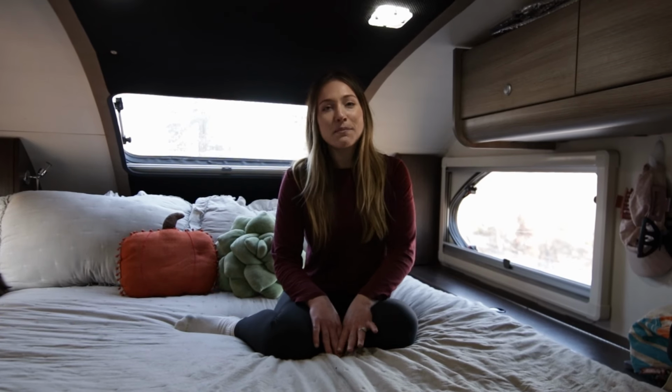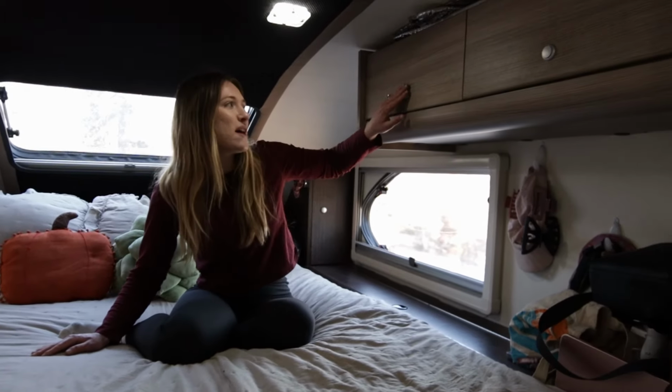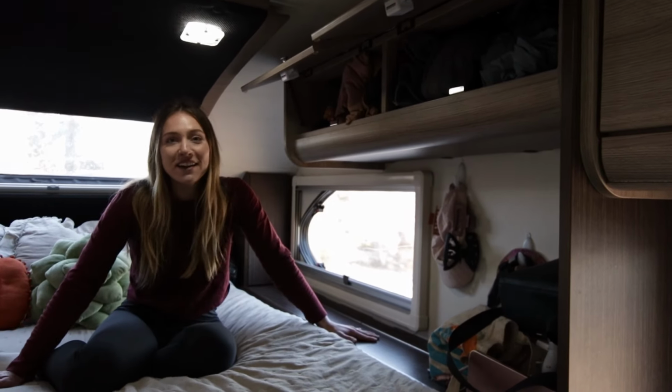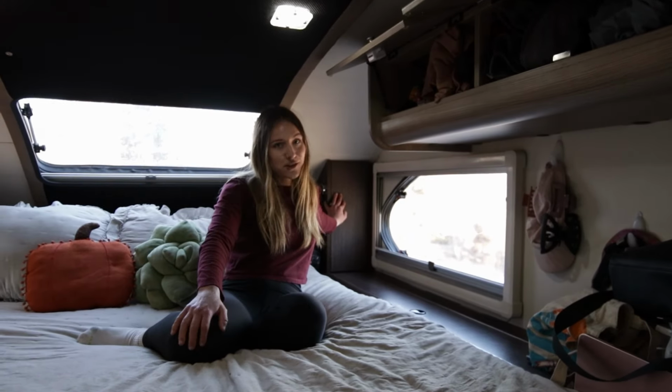Last but not least is our bedroom. This is a queen size bed and it fits Grayson, I, and our 2 pups very comfortably, and this bedroom has quite a lot of storage. Up here there's storage. It's not organized, so I'm sorry. Down here there's also storage, as well as back here. So honestly, you can have a good amount of clothes plus the closet that I showed you at the beginning.